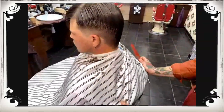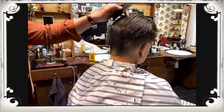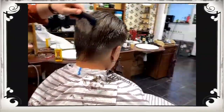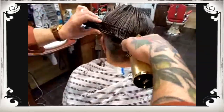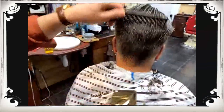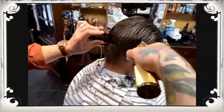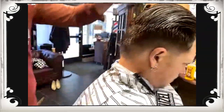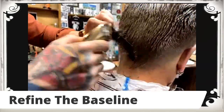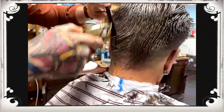I repeat and follow my baseline. You see from behind, you can see the baseline equals. So I will repeat on the baseline to keep the baseline guiding me for the haircut. Removing and removing. Baseline set, nape area, going short, make a fine shape on the nape area.